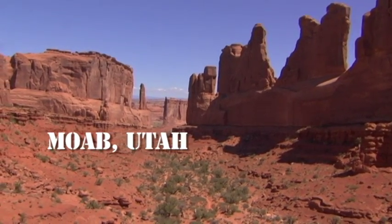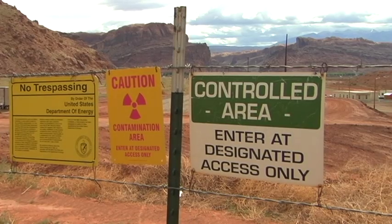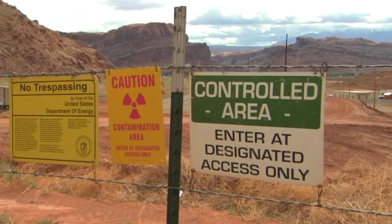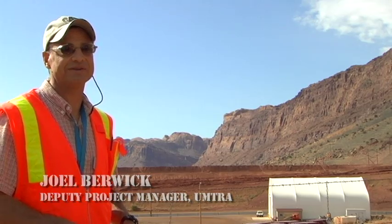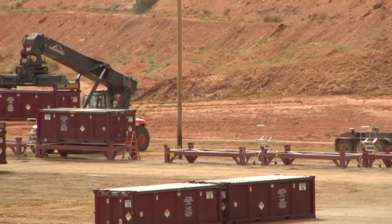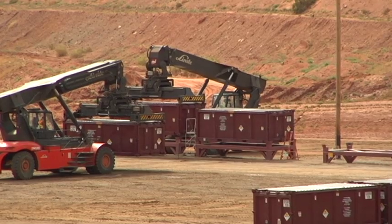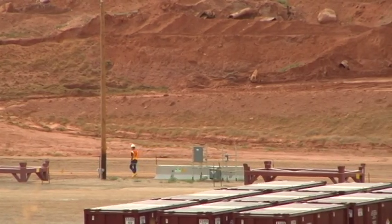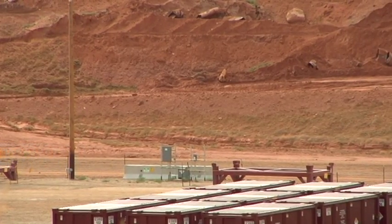This is the Moab Uranium Mill Tailings Remedial Action Project, UMTRA they call it, and our prime contractor is Energy Solutions. The objective is to remove 16 million tons of uranium mill tailings that's in this pile behind us here. The tailings are essentially the waste product from milling of the uranium ore. The pile is a result of milling of uranium ore that went on from 1956 to 1984. The chemicals of concern are ammonia, uranium, copper, molybdenum.